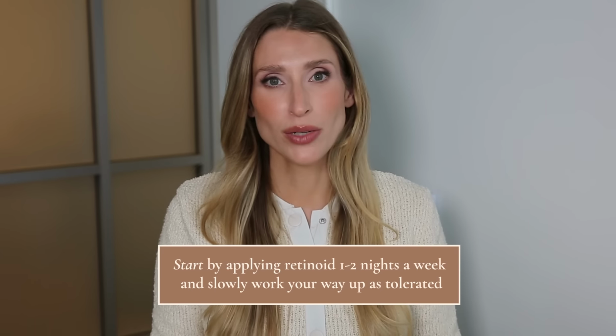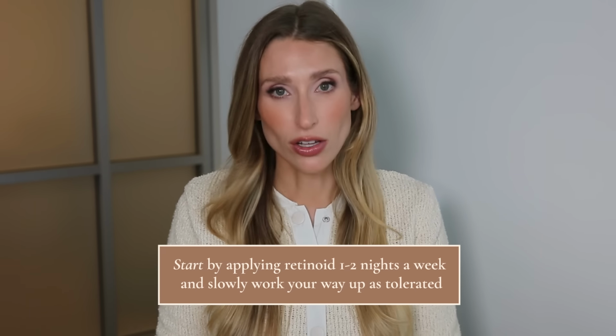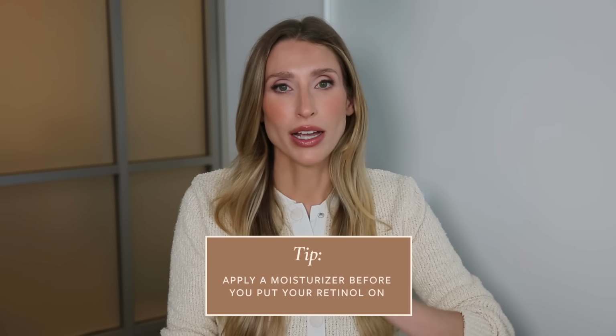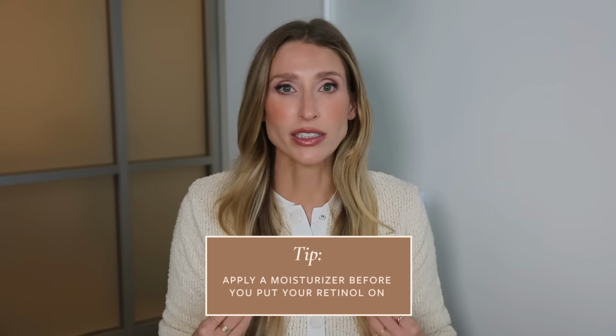Always when starting a retinoid, we want to start 1 to 2 nights a week and slowly work our way up as tolerated. And you can do things like apply a moisturizer before you put your retinoid on versus putting your retinoid directly on your bare skin. Now, if you want a step-by-step guide of how to start a retinoid, no matter which one you're using, I do have an entire YouTube video dedicated to that, and I will walk you through it.